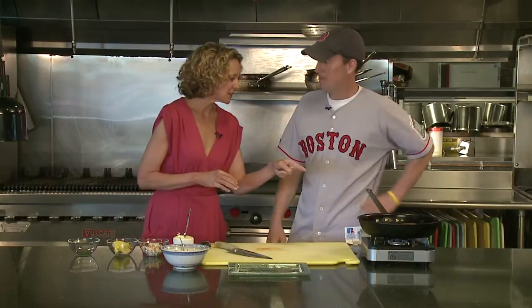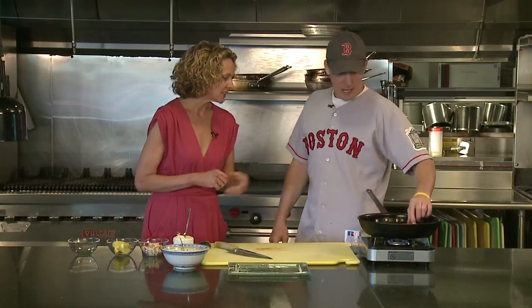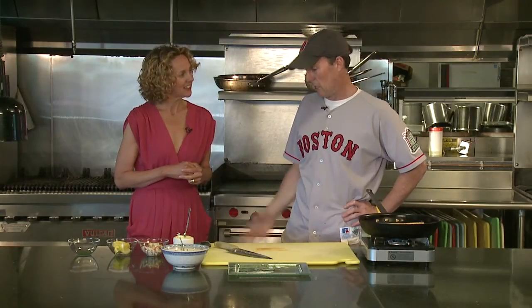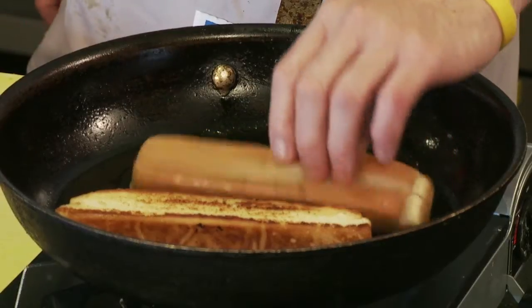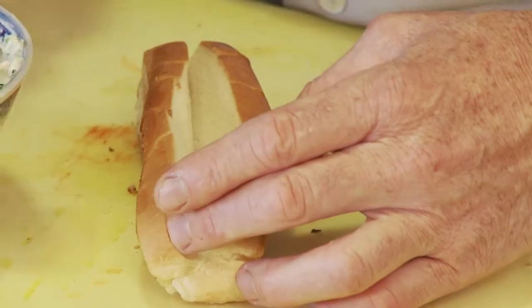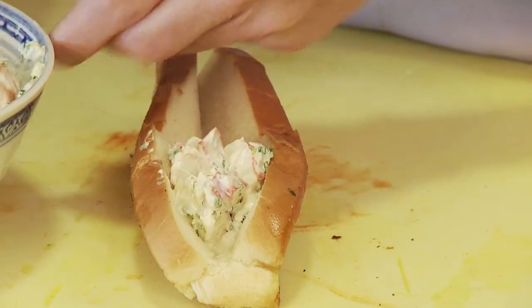Now you're toasting them on 3 sides. On all sides in Vermont butter, and we go through tons of that here at the ballpark, so it's nice to be using a local butter. I put 2 tablespoons in there, about a minute on each side. Now we just fill them up, and they are warm. You can get it in the bleachers, you can get it all over the ballpark. Lobster rolls. Exactly.